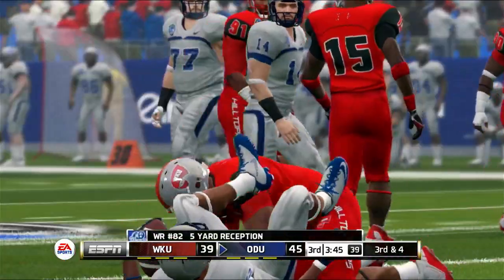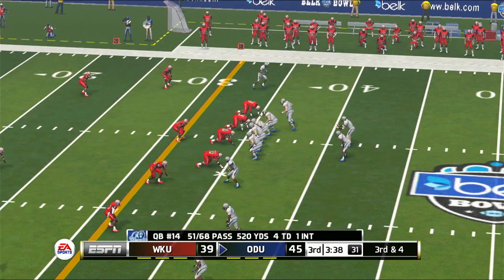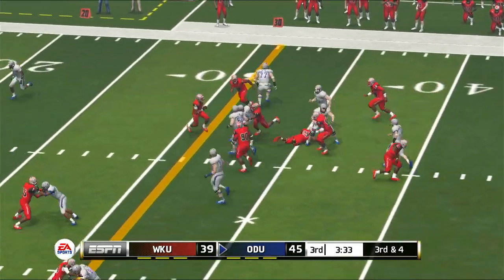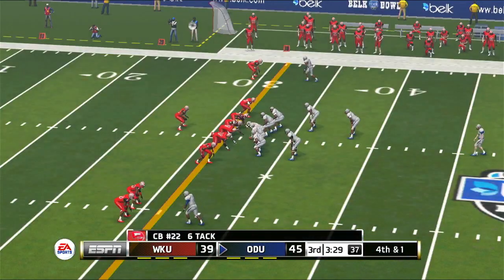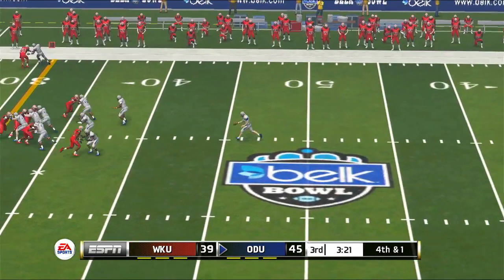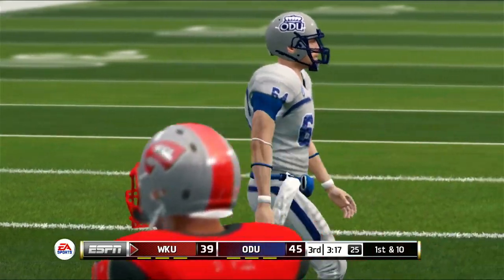Catches it, and he's punished. They keep it on the ground with a tailback. They tackle him there, and he's still going to be short. He's going to aim this one to the sideline, trying to kick it out of bounds. Oh, excellent punt. And that punt didn't have a chance. It's out of the end zone for a touchback.